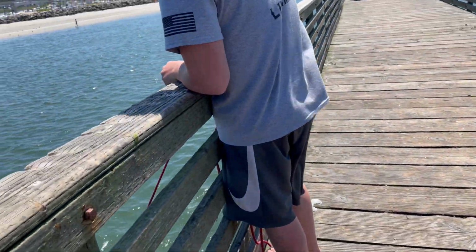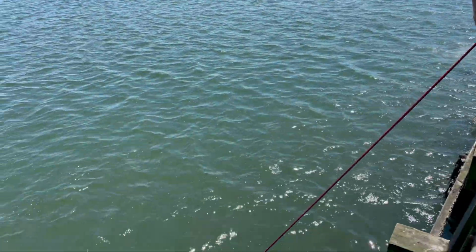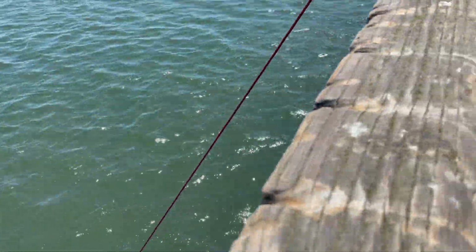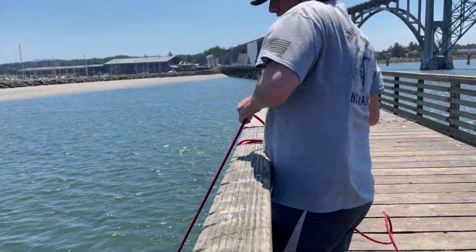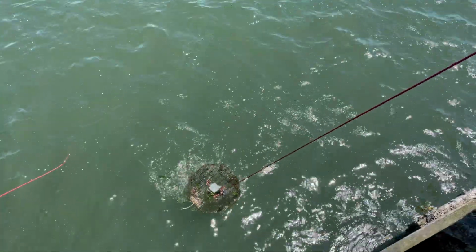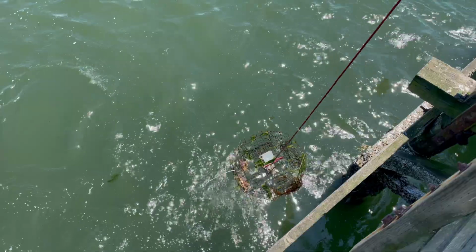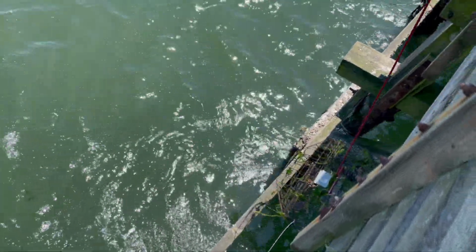Go ahead, Big Sheila, pull her up. You got it. They've been soaking for probably like 45 minutes, I'd say. Watch. Oh, dude. Oh, that's a big old Dungeness, Shane. The one on the left for sure. You think so? Yeah. Dude, that's a tank.